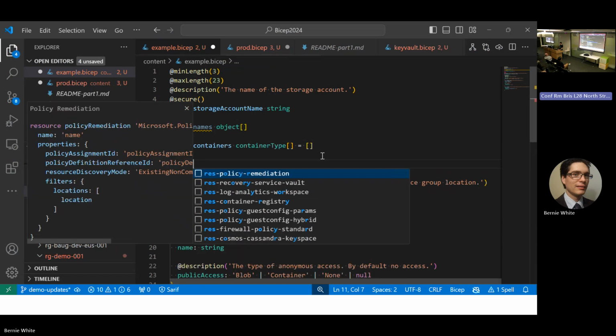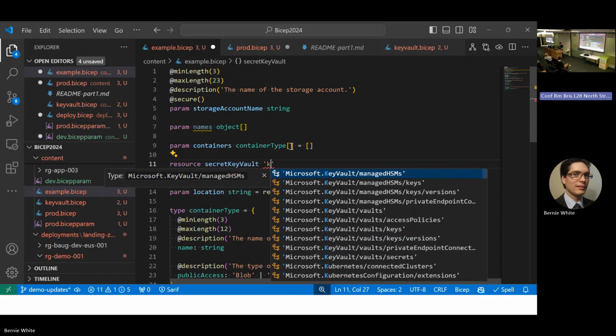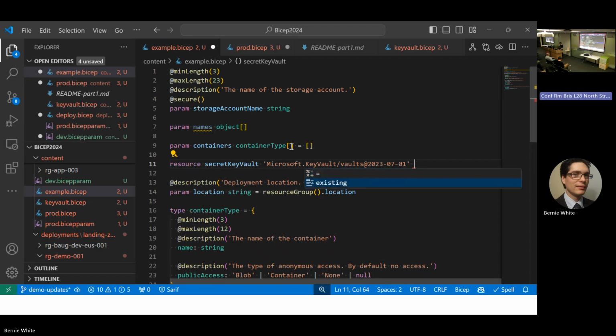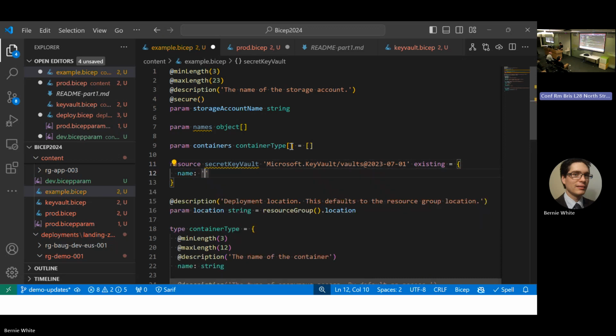So if we wanted to use a resource, call it our secret Key Vault, we'd then go ahead and use Key Vault vaults, choose an API version, and use the existing keyword, which basically flags: don't deploy this Key Vault, use this as a reference for another operation that we wanted to perform. Then we give it the name of our Key Vault, whatever that is, Key Vault 01.